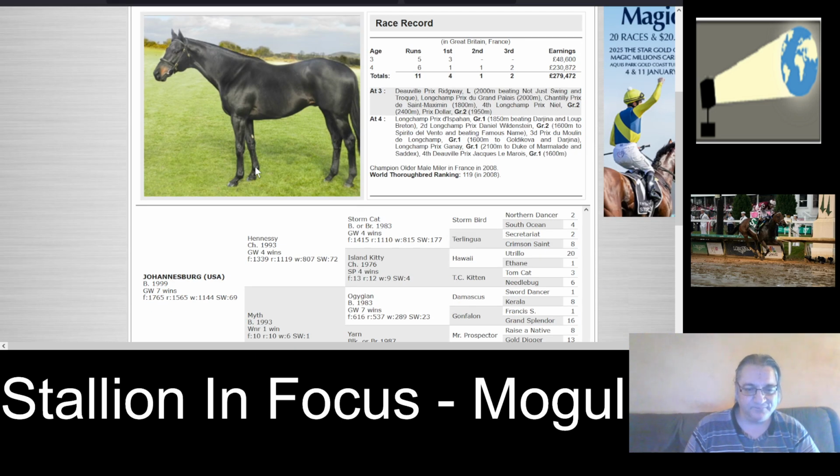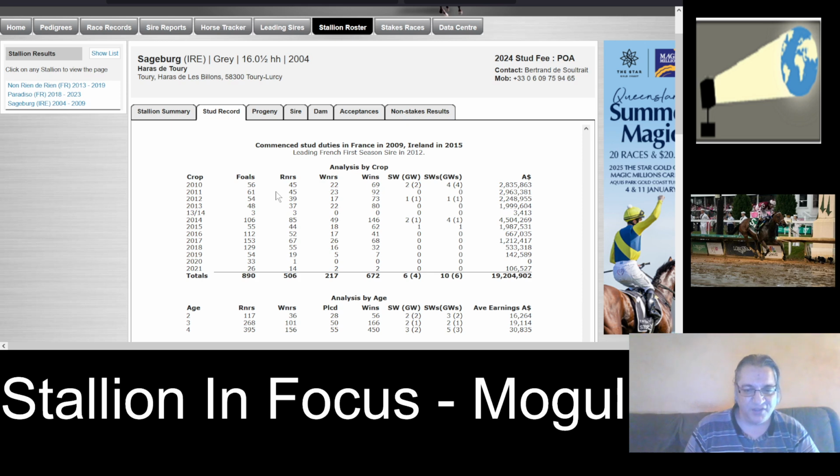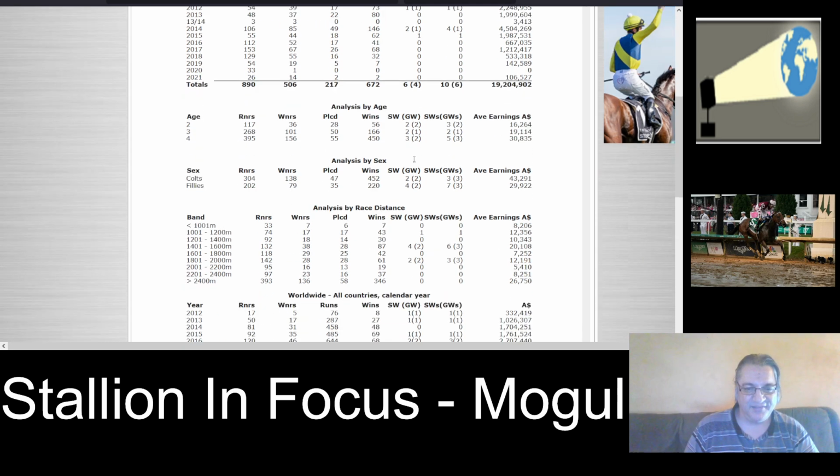Had a good career. Very good stallion, really. Sired a lot of horses, look. 890 foals. Sired 6 stakes winners and 4 graded winners individually. And 10 stakes winners and 6 graded winners collectively. And you'll see there that a lot of them have been National Hunt horses again, though, towards the end of his career. But in moderate flat crops, the horse did okay. And then National Hunt breeding takes over and they breed a lot of National Hunt horses, obviously 5, 6 and above. They don't even include them on this predominantly flat site.